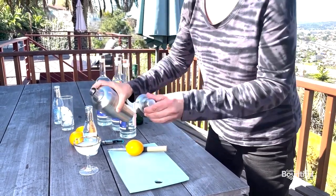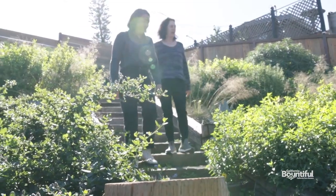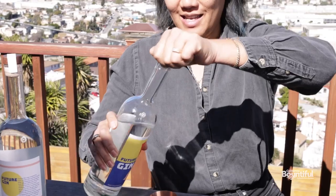We were inspired by the Meyer lemons at our tree. And also, yes, we needed to use them all. We had too many. I mean, yeah, we use avocado leaf from Amy's backyard. So it's just fun to use what we have here in LA, like our bounty here in our backyards.